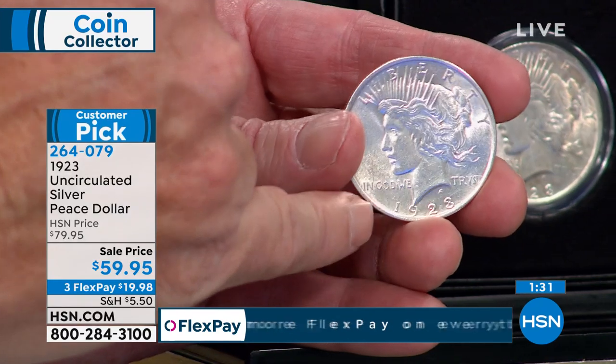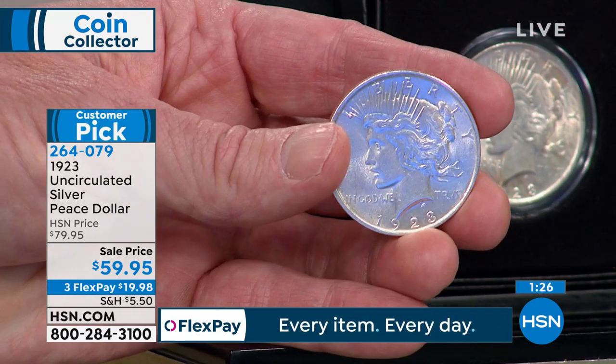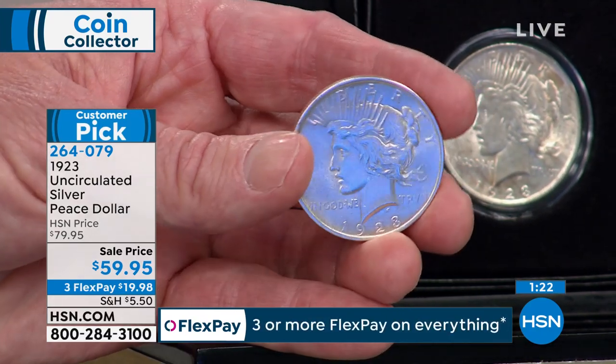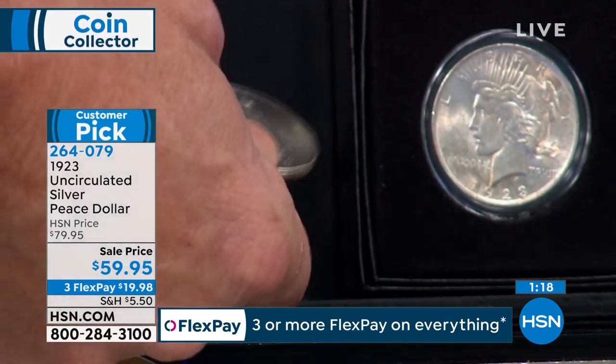Additionally, on the obverse of the coin, "In God We Trust" is not misspelled. They intentionally made that a V, for those of you that paid attention. V for victory, which of course was the American motto during World War One as well. And so that's what we've got.